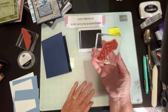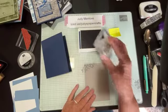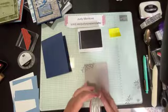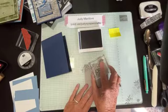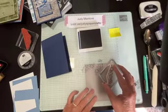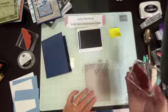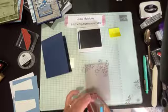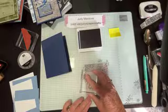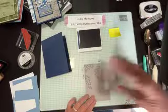So anyways, I'm just going to randomly ink this up. So let's maybe put one there. I'm just going to kind of move it around as I go. I want you to know this is the first time I've actually stamped on my glass mat. So I don't know if I'm going to like that or not, but we'll see how easy it wipes up. I tell people it wipes up easy. So I should probably actually make sure it does, right?